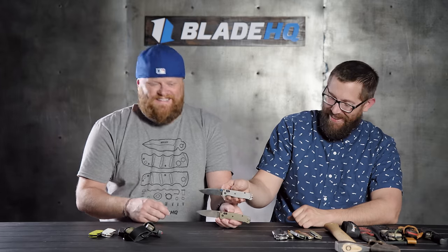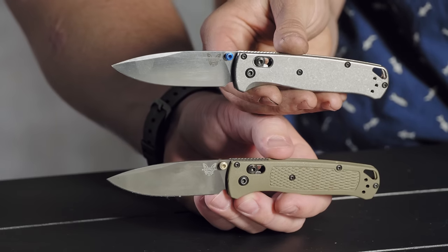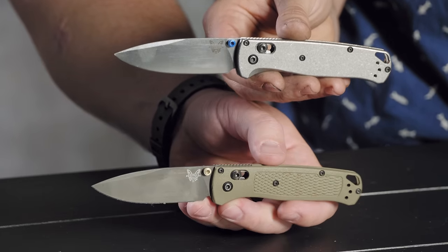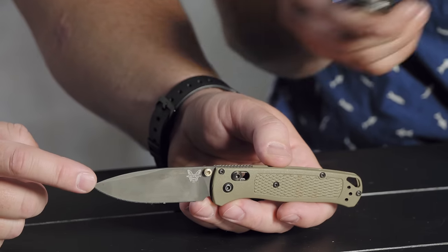Anyway, Benchmade Bug Outs. I originally bought the blue one when it first came out. When the OD Green came out with the gray blade, I wanted one so bad, but we were selling out so fast that they weren't letting employees purchase them yet. So I had to wait like an extra 2 or 3 months. That's actually an important note. I know sometimes you guys get upset, like, why did the employees get one and we didn't? We actually do monitor that. When we know something's going to be super hot, we're like, sorry, we can't buy them. We're put on pause.